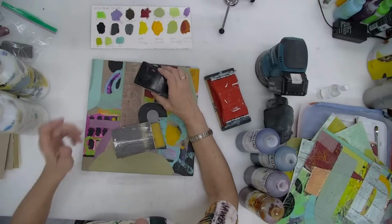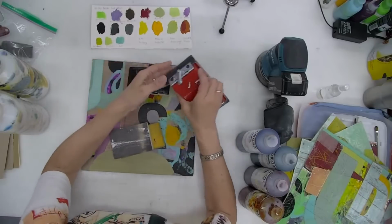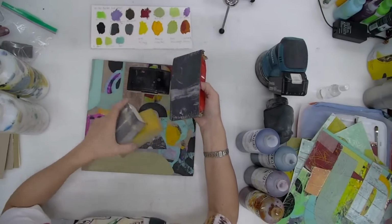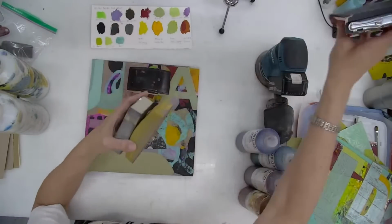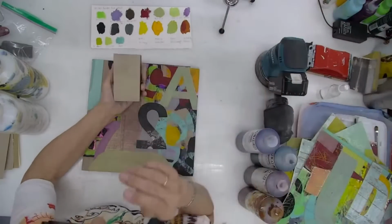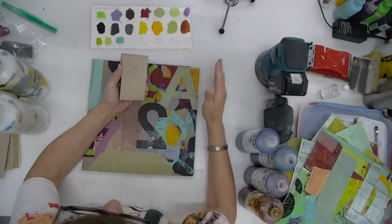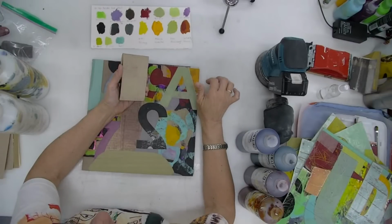So this is my favorite sander for small scale. I do have all these others I've tried, but I'm not real attached to them. Now, this works on wooden panels, it works on acrylic, it works on cold wax and oil, as long as it's completely dry.